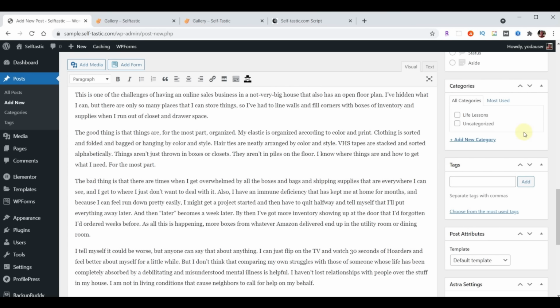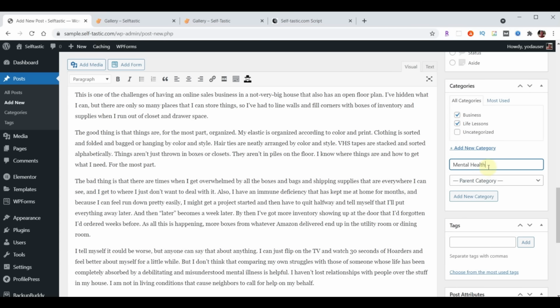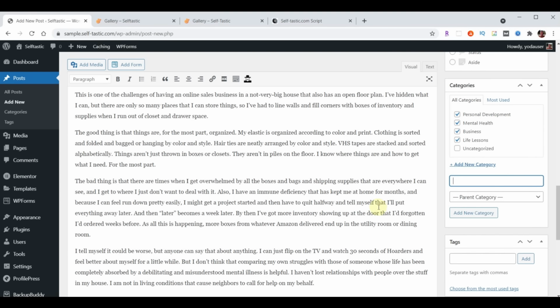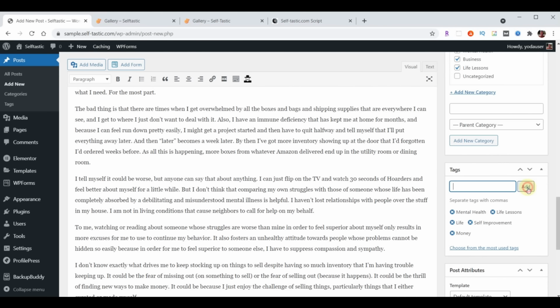This one's going to have multiple categories. So we'll choose the Life Lessons. We'll add a new one. Hit Enter. This will also have mental health, personal development. And we'll scroll down. We'll put some tags in that are terms associated with the document.